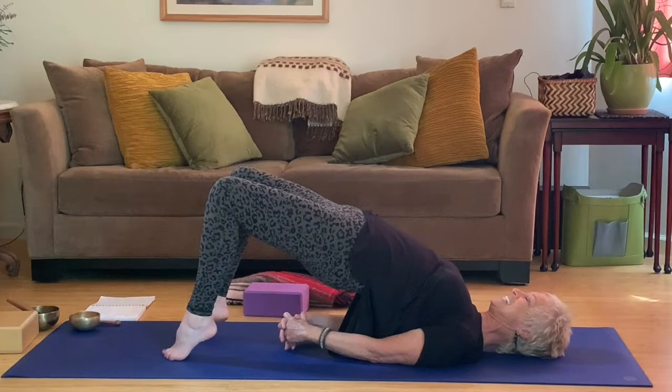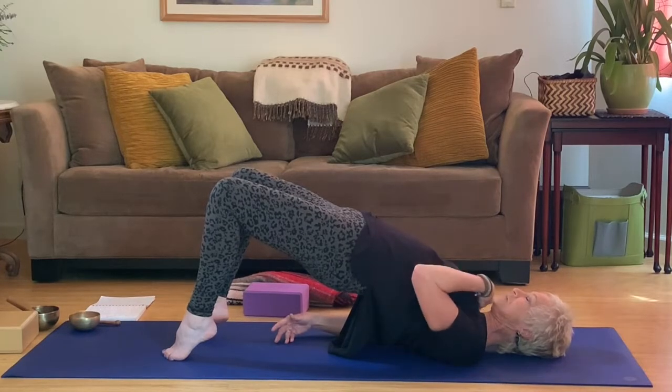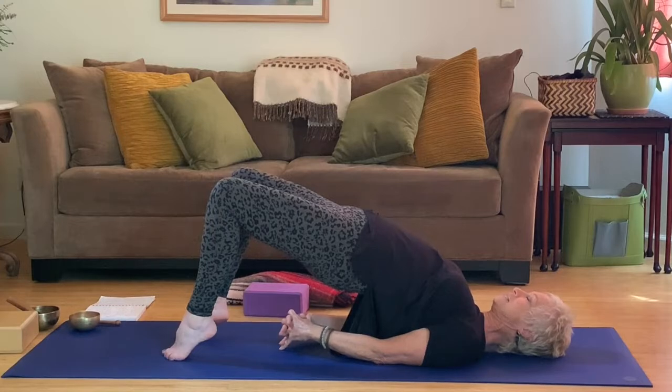It's up to you. So right now what's happening is the thymus, this organ right here in your chest, is stimulating T cells, and that's white blood cells that help fight infection. This pose is so great to boost your immune system. It's amazing, the power of this pose right here.